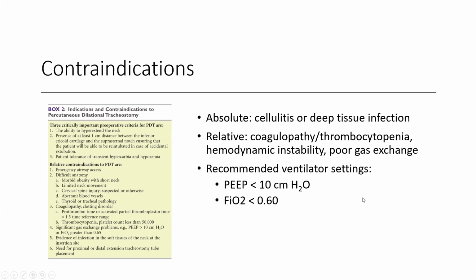Overall, the consensus is the recommended ventilator settings are a PEEP less than or equal to 10 or an FiO2 less than or equal to 0.6. And this is for two reasons. There is an interruption in ventilation and oxygenation during the tracheostomy placement, and there has to be an available reserve to successfully place the tracheostomy tube, whether it is done in an open surgical approach or a percutaneous approach. PEEP is a bigger factor. As the tracheostomy tract is formed, there's a lot of de-recruitment that occurs, which is something that should be kept in mind in COVID patients.